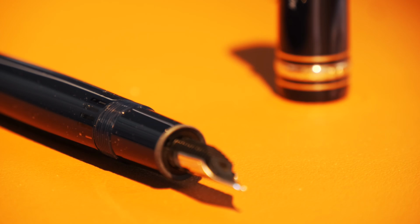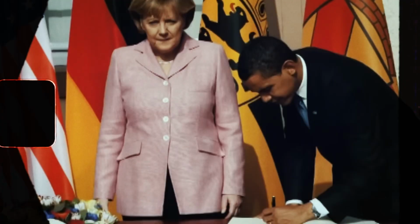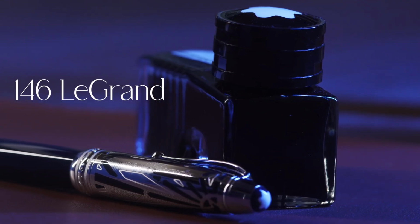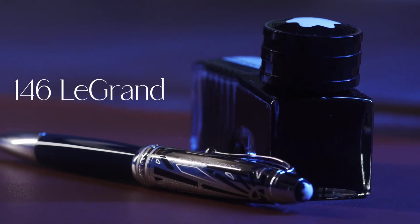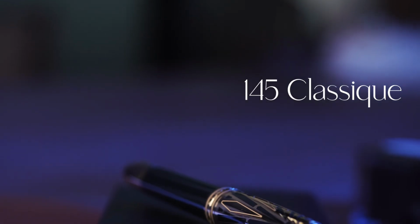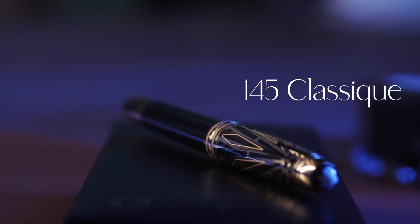The largest would be the 149 or the Diplomat, often seen in the hands of, you guessed it, diplomats and heads of state and high-flying CEOs when signing important documents. The most common is the 146 Le Grand, which is a good medium size if you find the 149 too big for your personality. While the 145 Classique is recommended for smaller hands or ladies looking for a smaller writing instrument.